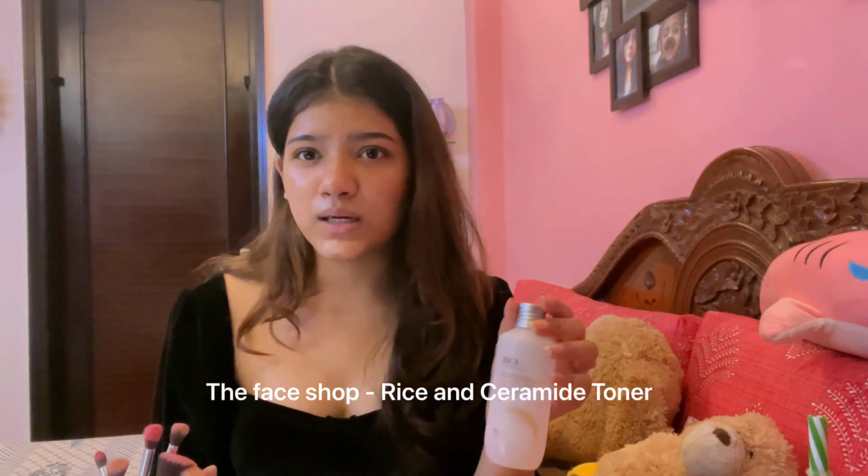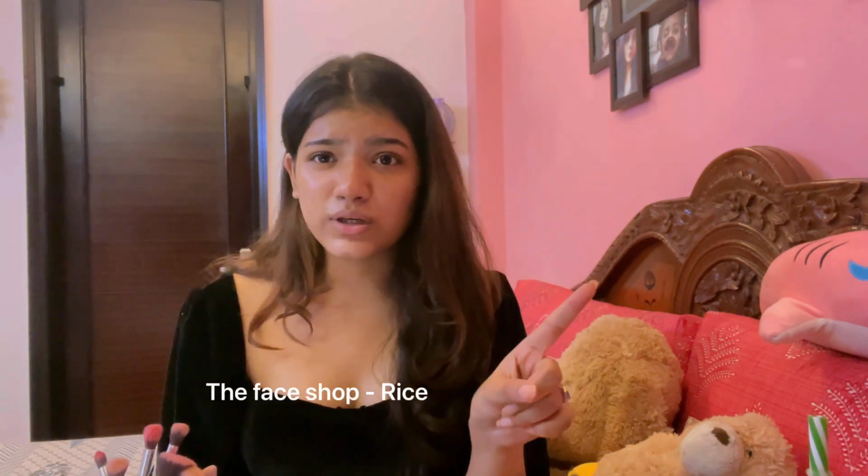Guys, also I wanted to tell you about this toner that I use. It's also from Lancome, and it's a pretty good toner, that's what I've heard. I haven't used it yet. If you want me to review it, then please let me know. Plus I also use one more toner. It's from the Face Shop, Rice Ceramide Toner, and I've been using it for almost a year, and it is super good. Alright, and if you want a tutorial or a review about this, I'm gonna do it for you guys.